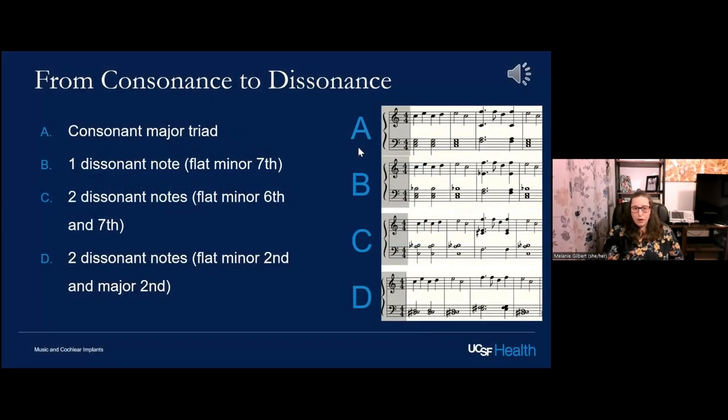So here are four examples, A, B, C, D, of what we call consonant tiers. So tier A is perfectly consonant. It's a major triad in the bass clef. And you'll notice that the treble clef, the melody, is the same in all four. So it's the same melody, but then four different versions of the accompanying chord. And then tier B has one dissonant note, tier C has two dissonant notes, and then tier D also has two dissonant notes, but more dissonant. So I'm gonna play an example.